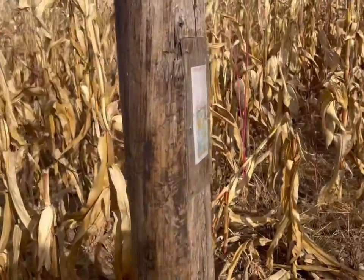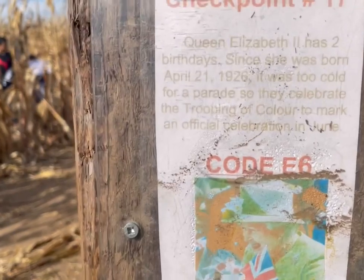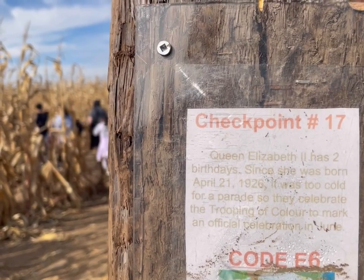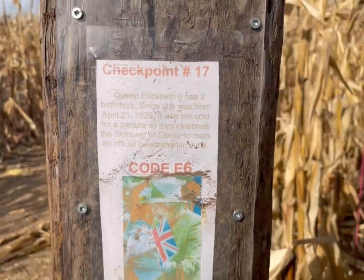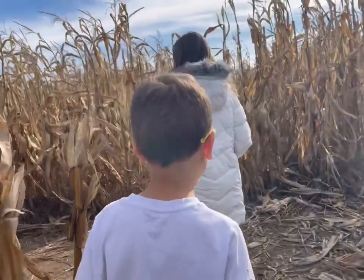Here in this. E6. Queen Elizabeth II has two birthdays. Since she was born April 21st, 1926, it was too cold for a parade, so they celebrate the Trooping of the Color to mark an official celebration in June. This one. Yeah, this one. We should be very close. Come on, Lucy.